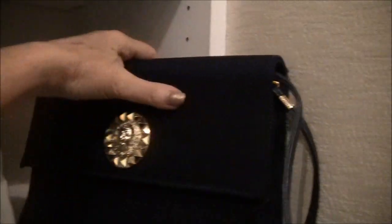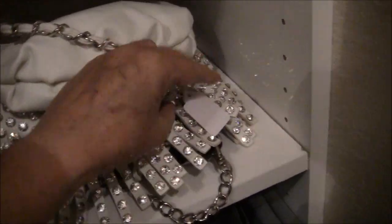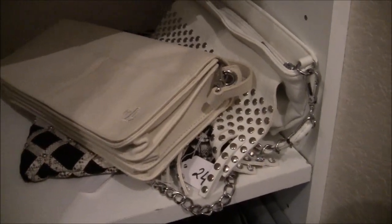65. Here's Anne Klein. You know, the lion head is Anne Klein, right? 65. That's really expensive. This is a cute white purse. Very, very cute, with the bling. Look at this bling on here. 24. That is really cute, but I don't want to take the time to open it. See the brand? Here's a Ralph Lauren vintage. They want 65. And for that reason, as they say on one of my favorite shows, Shark Tank, I'm out. Let's go.